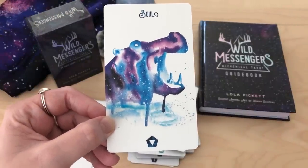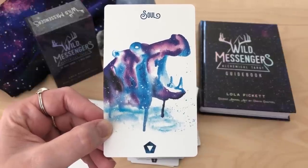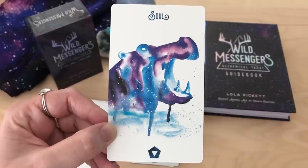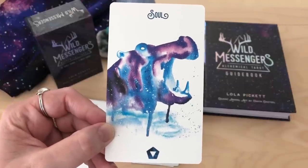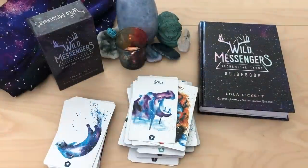Now we have water, the soul, the hippo. And I like that we've got the hippo here, because water can be destructive, and hippos are the most dangerous animals in Africa. They are highly territorial. They can move extremely quickly. They can crush cars, like, with the sheer jaw power they have.